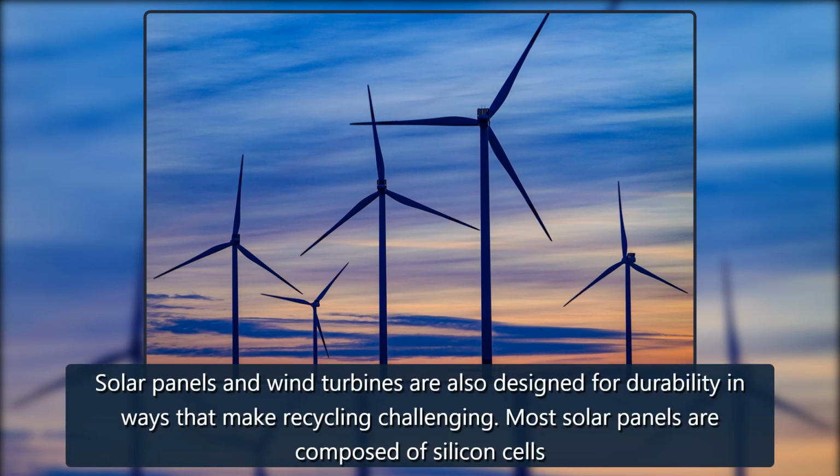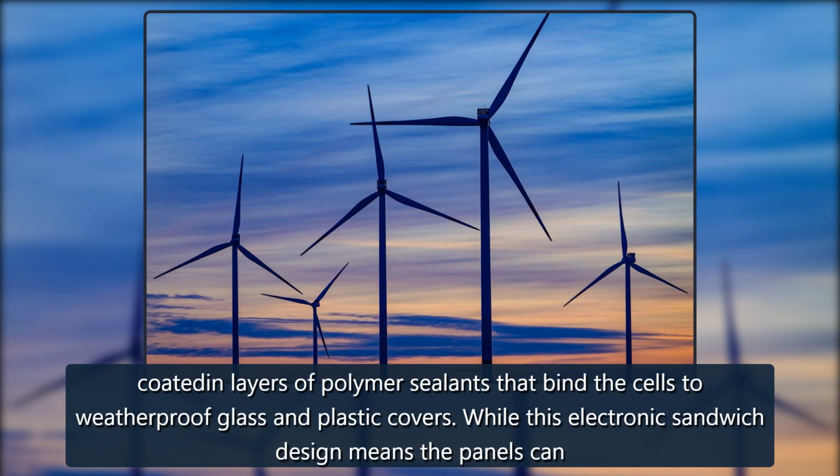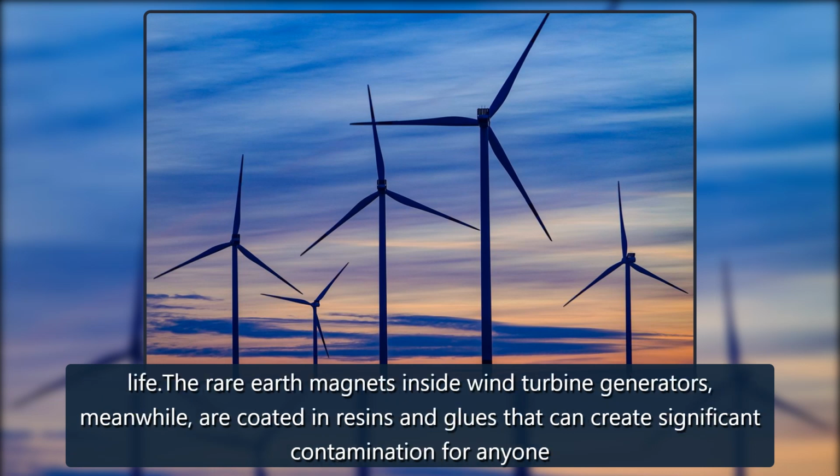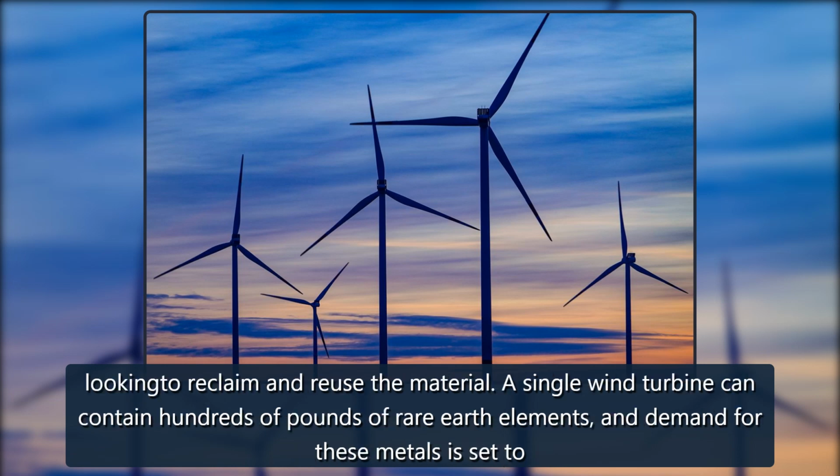Solar panels and wind turbines are also designed for durability in ways that make recycling challenging. Most solar panels are composed of silicon cells, coated in layers of polymer sealants that bind the cells to weatherproof glass and plastic covers. While this electronic sandwich design means the panels can spend decades on a rooftop exposed to the elements, the adhesives and sealants used throughout the panel make it hard to separate the components cleanly at end of life. The rare earth magnets inside wind turbine generators, meanwhile, are coated in resins and glues that can create significant contamination for anyone looking to reclaim and reuse the material.